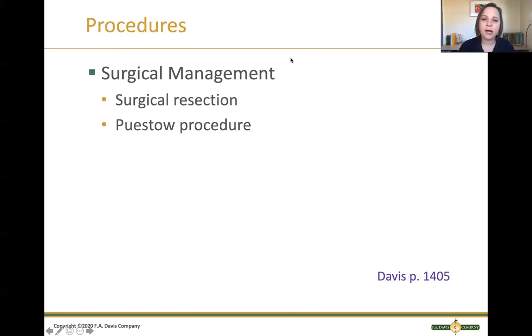Now, oftentimes for chronic pancreatitis, the ducts are actually scarred shut and occluded or obstructed due to chronic scarring and inflammation. And so sometimes surgeons will go in and do a surgical resection or a Puestow procedure to actually redirect those pancreatic ducts into the intestines to kind of get around that obstruction. So there are some surgical procedures that are indicated, but they're not appropriate for all patients.